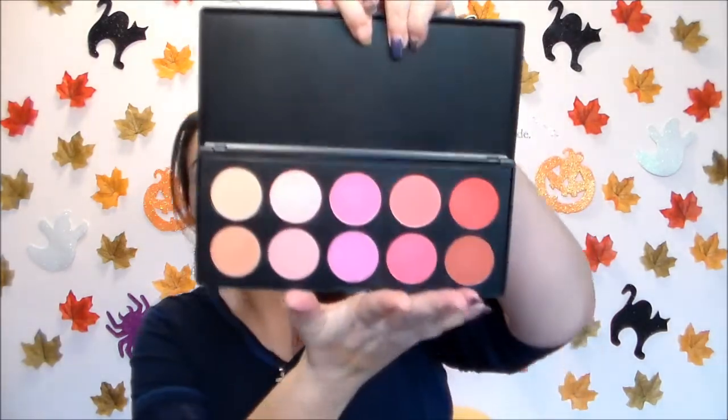So, and then here again is the palette. And here they are, the swatches. Why do I do this to myself? Oh my Lord. Okay. There. This is the very end one. Should have been here. I just ran out of room.